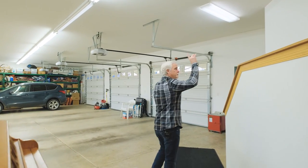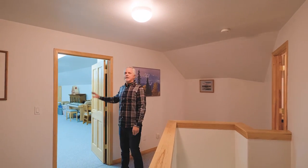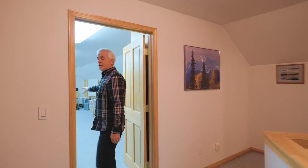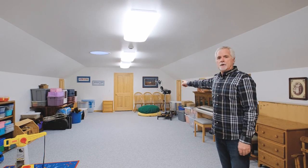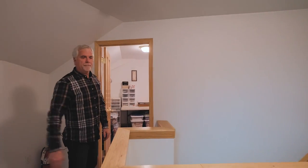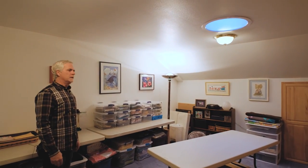And then there's a bonus room above the garage. So up here above the garage, we've got this great bonus room. Be great for kids to come up here and play, or a great exercise room. And then through that door is another storage room. Then across the hallway from that bonus room above the garage is this. This is also a sewing crafting room. Lots of cabinets, hickory cabinets. Again, great storage.